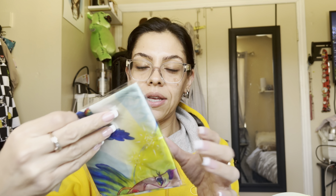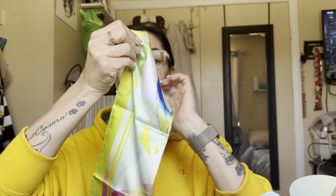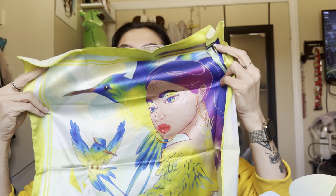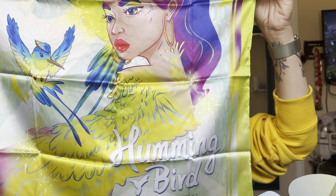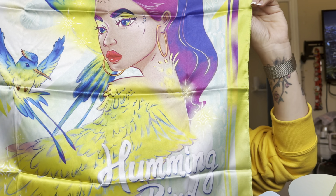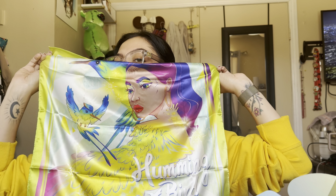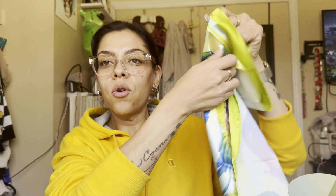First thing I'm seeing is a scarf. First thing that came in it was this scarf here. This is the small box. So, it's Oden's Eye and the Fancy Face, the hummingbird scarf. It's pretty. It's very nice artwork. So okay, that's the first thing.